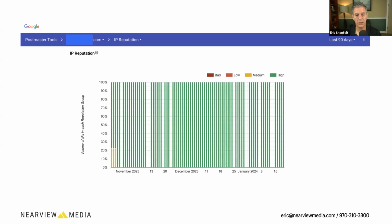The second report is IP reputation. Whenever we're sending an email out, like our email newsletter or any email promotions we may do, we've got to remember that there are two identifiers. One is the IP address of the server that's actually sending out your email. The second one is the domain name that you're sending from. So they're both kind of identifiers, and IP reputation is the first part of that. Now, if you have a dedicated IP address, that's what this will be monitoring.